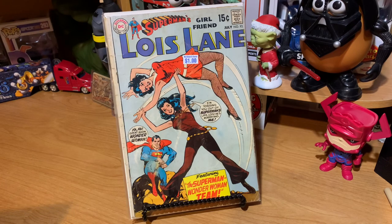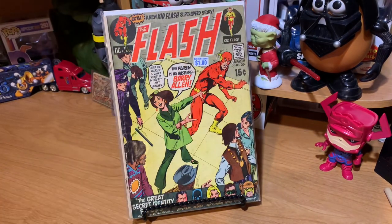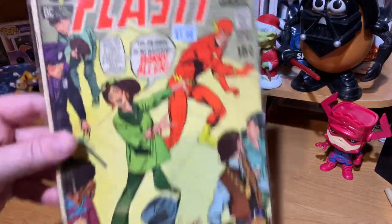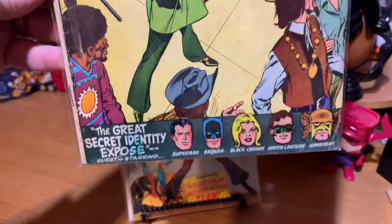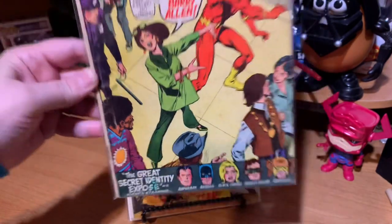This is a Flash number 204. Look at that. That is really cool. This is my husband, Barry Allen, she said. Kid Flash, the Flash. Look at that. Look at those hippies. Get out of here, you hippies.